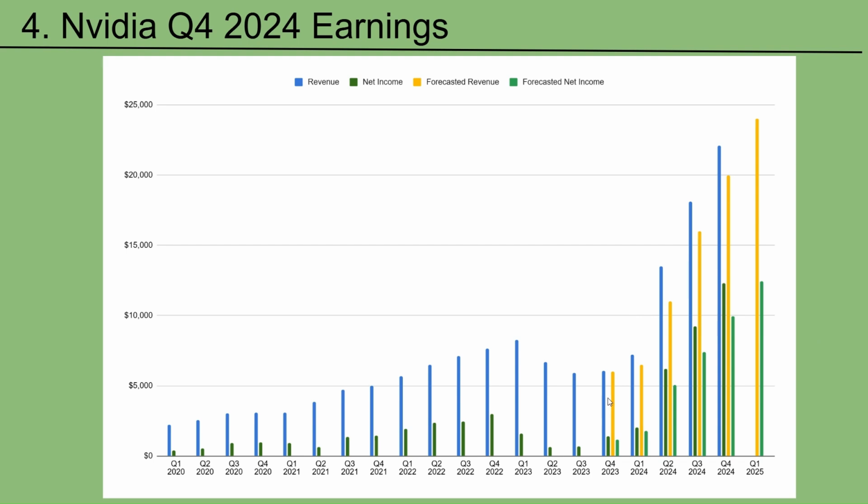Let's go ahead and talk about the fundamentals of Nvidia again. So last time we focused on Q1 2024, and then we noticed a big forecasted revenue, and it actually beat revenue handily and also beat net income handily. And from there, we saw 6 months of about sideways movement. And as the stock was moving sideways, you could see this stair step, kind of looks like a set of stairs in terms of revenue growth and net income growth.